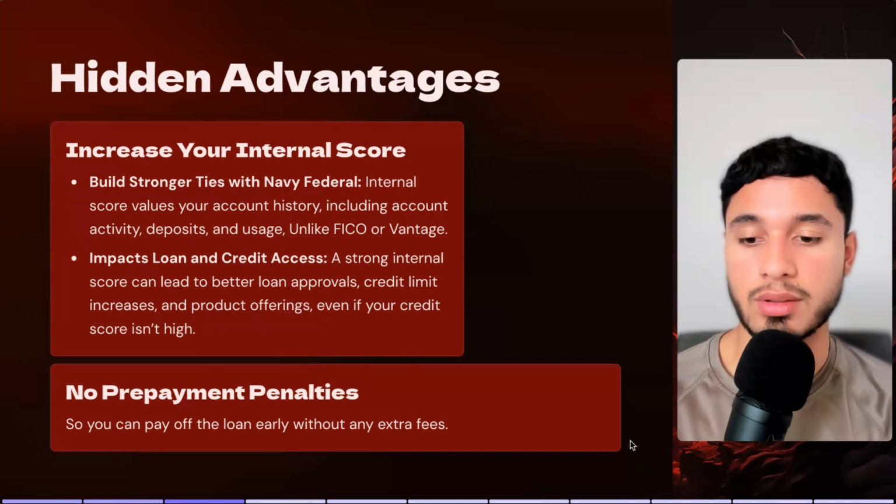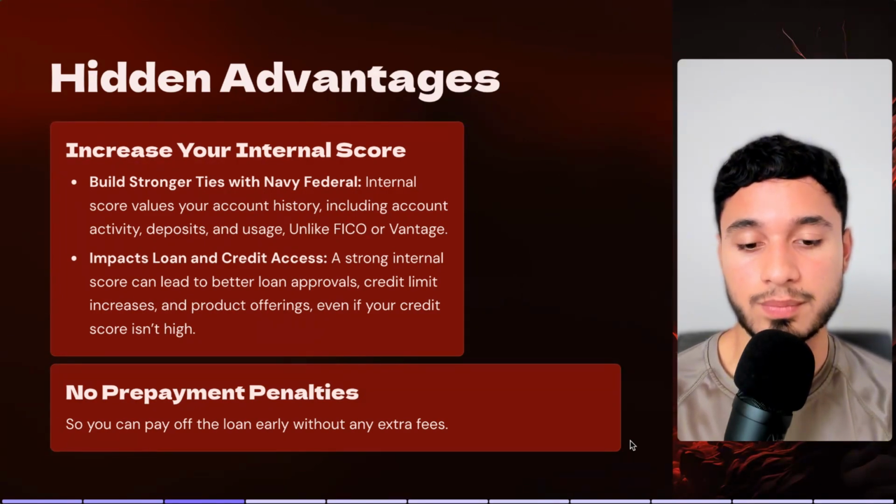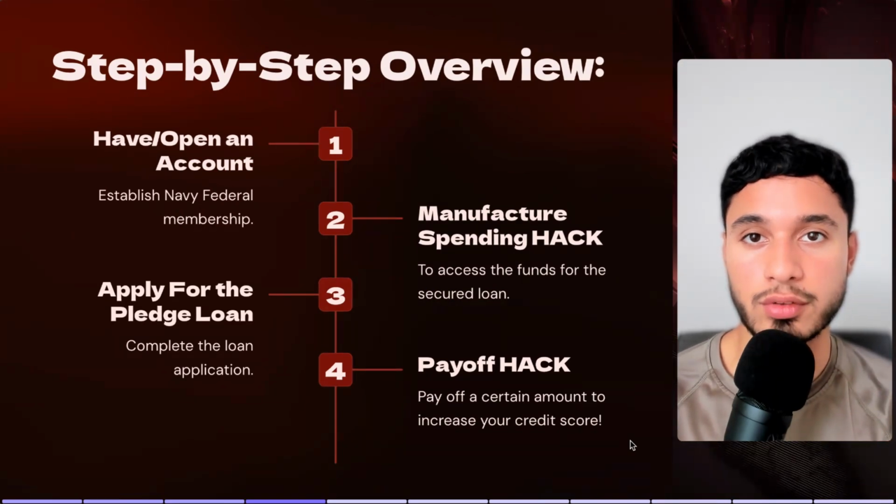And finally, one of the last hidden advantages is that you have no prepayment penalties. So you can simply pay off the loan early without any extra fees. And that's going to be very key when I show you guys how to pay this thing off later in the video. So now let's get a step-by-step overview of everything we have to do to get a pledge loan.